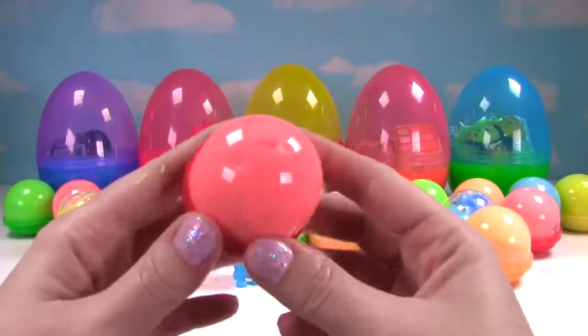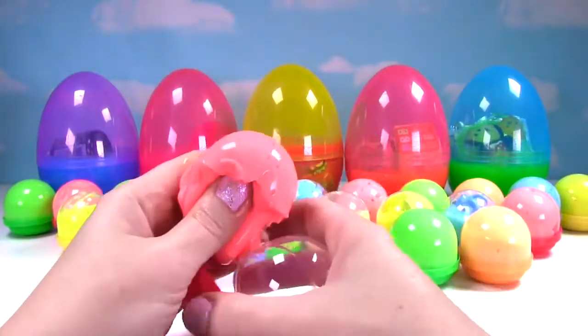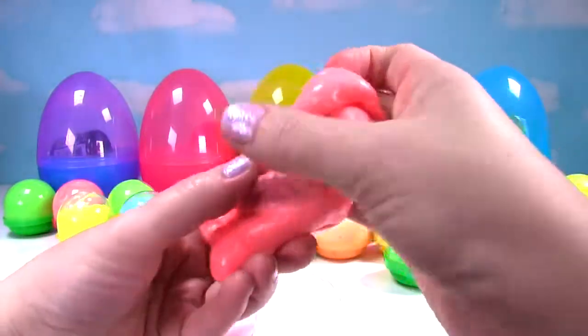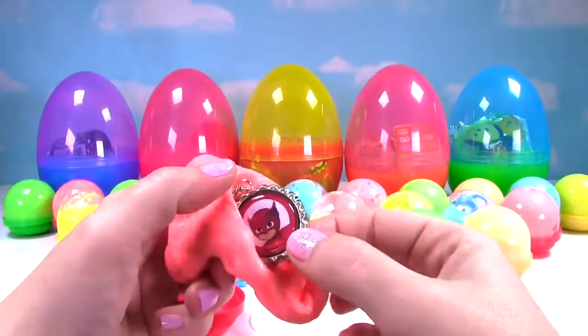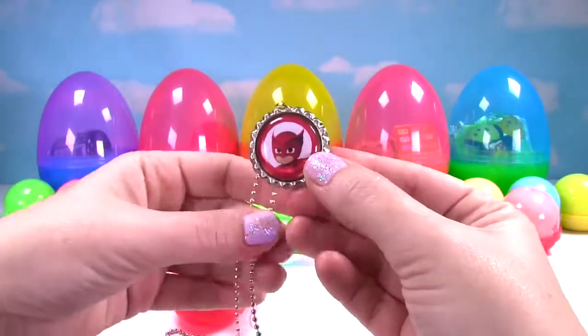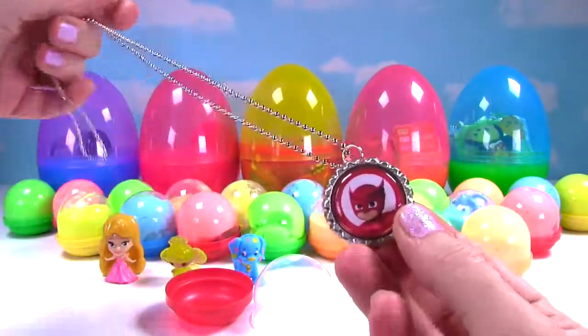Red slimy slime. What's inside? Our surprise is really hidden in there. What could that be? It's Owlette from PJ Masks. Look at this super cool Owlette necklace. Whoa.